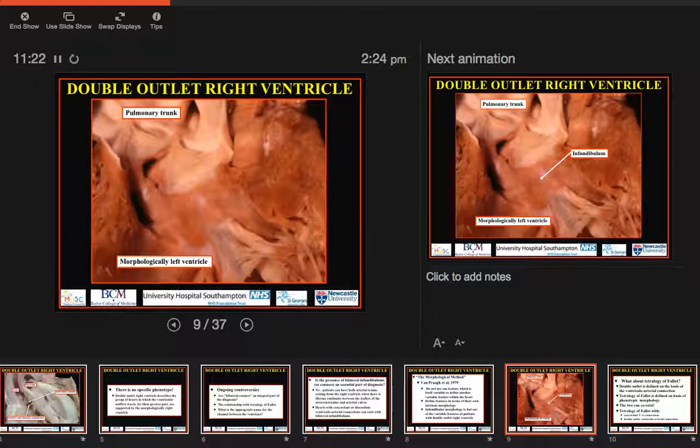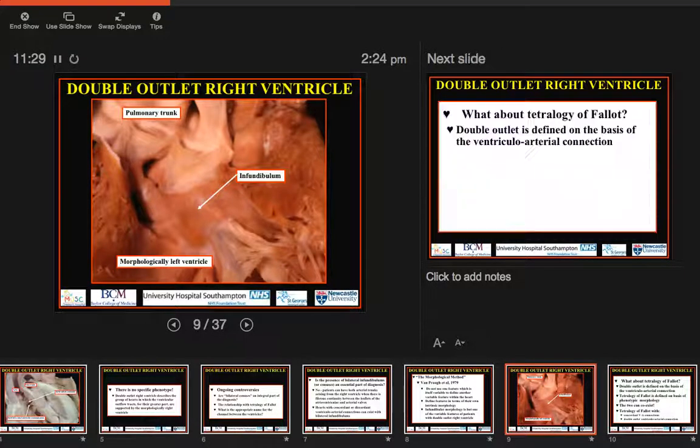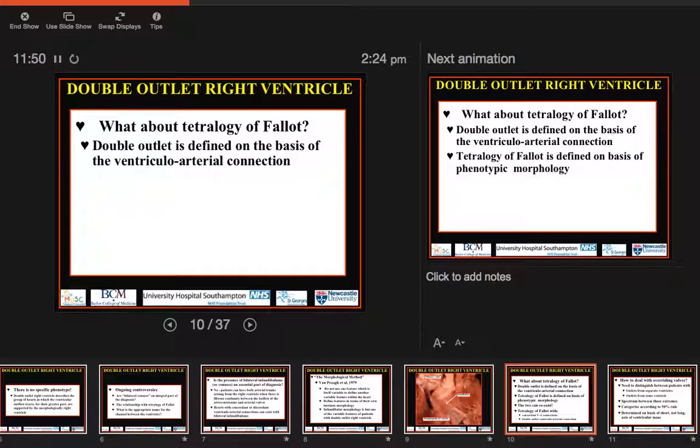So you are all going to call this transposition, are you not? Discordant ventriculo-arterial connections. The fact that there are bilateral infundibulums does not stop you calling this transposition. And I hope there is no one in the room who would want to call this double outlet right ventricle just because there are bilateral conuses. So what about tetralogy of Fallot? That's probably a bigger bugbear at the moment than is the feature of bilateral conuses. I'll come back to the major point I've been trying to make thus far. I think we should define double outlet on the basis of a ventricular arterial connection, and I'm hoping I can persuade you of that fact.